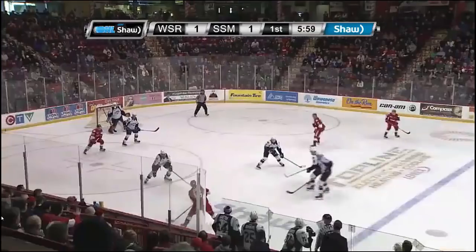Morgan Frost stops on a dime, gives 5 cents change. Now look, Morgan Frost might be the best passer in the OHL. He's got a chasm to pass it through. Watch Sandin.